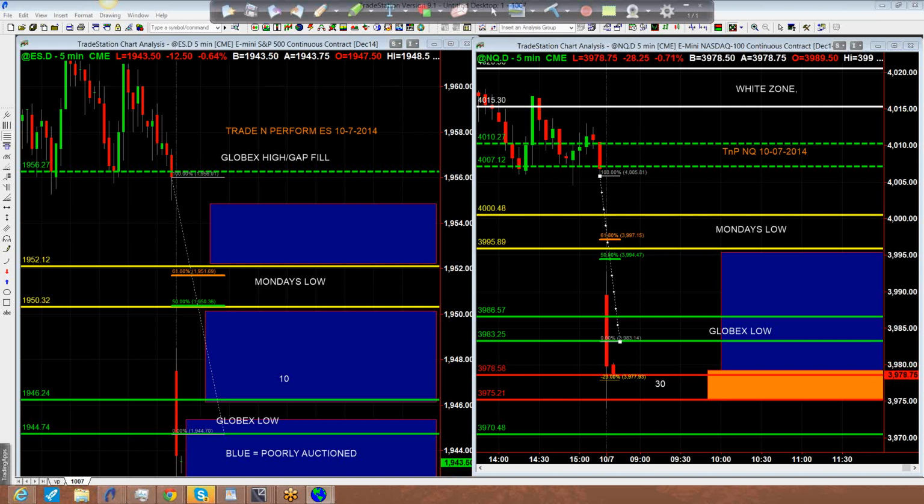I still don't have a scale on ES. The scale is at 45, sorry. Limit's already in. Timer is on this. I'm watching tick. Tick is coming up off the lows. We just need to see it lift now. Again, stop is 2 points on this, okay? We bought it below Globex low. It needs to respond.